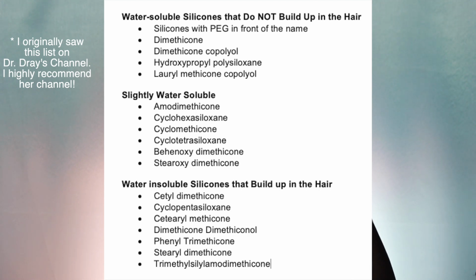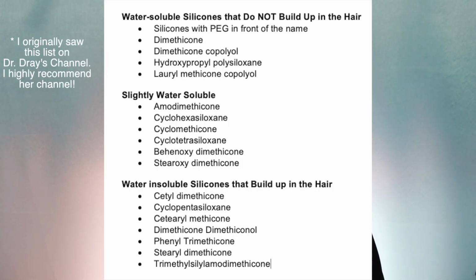So dimethicone, I think, is a great ingredient in hair care products because it not only makes your hair appear smoother and shinier, but it also helps protect from heat damage and breakage, and it rinses off very easily with water because it is water soluble. However, there are some silicones that are water insoluble. I'll have the list on the screen here. These can build up in your hair because they're water insoluble. You have to use a surfactant to remove these products.